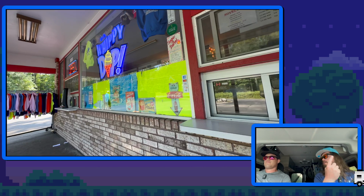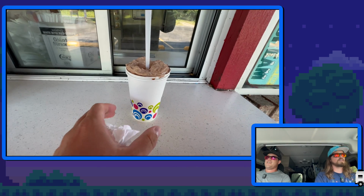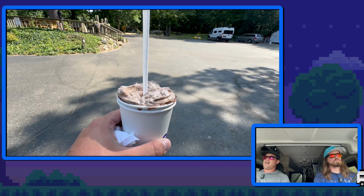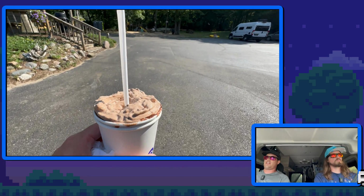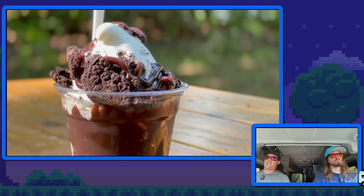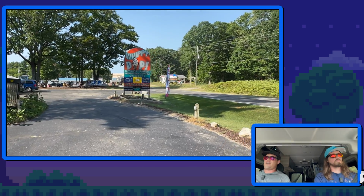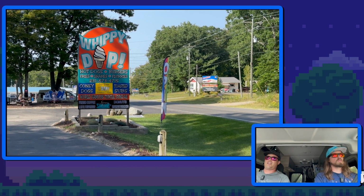Whippy Dip. What was your order, and would you recommend it? Yeah, it was the best. It was my favorite Flurry I've ever had. There was so much stuff in it. It was something chocolate, Double Dune. The words Dune and chocolate were in it. There were Oreos. I mean, it was so good. I'm going to get that again. That's going to be a destination thing, to go get another one of those.